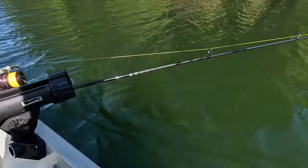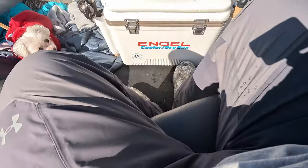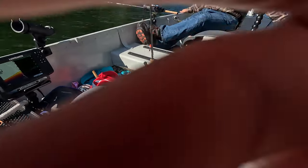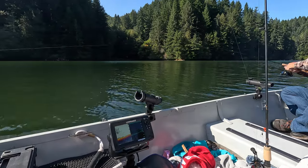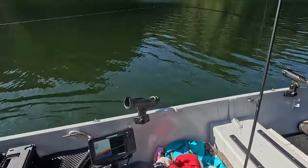Okay, we've got 9 fish. 1 left. Competition between me and my old man, see who's gonna get the last fish of the day. Is it a good one then? He's not the biggest, but he's the last one. Did you see him jump through the water? No, I didn't. Oh man, he cleared the water.